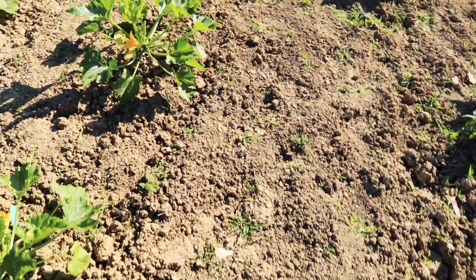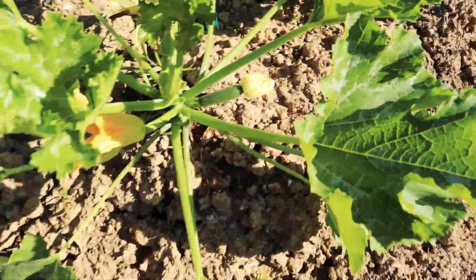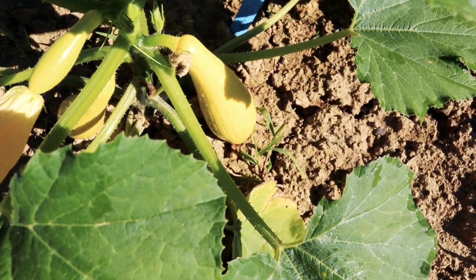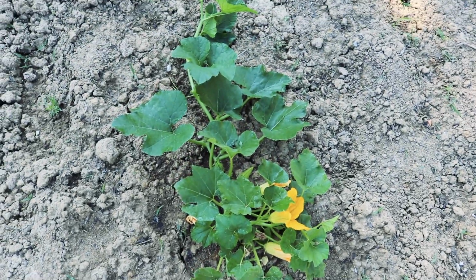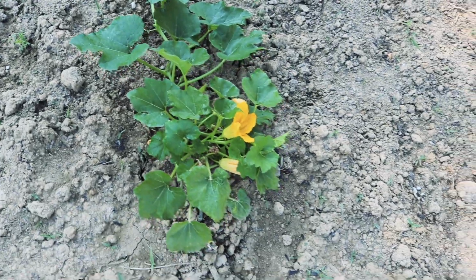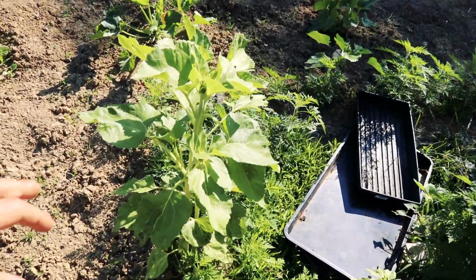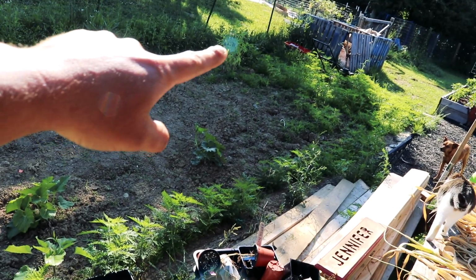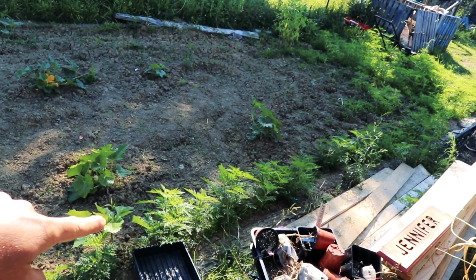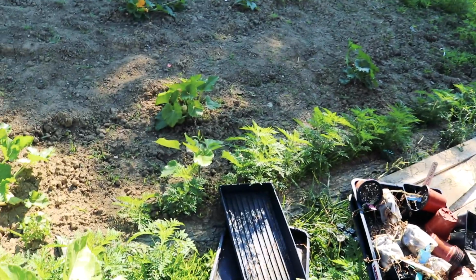So let's take a quick walk here. We've got zucchinis growing and all kinds of squash, and even our pumpkin vines are really starting to grow. Man, they're already getting big. I don't think we've ever truly acknowledged it, but we have some volunteer sunflowers that are just popping up wherever they want to. There's some here and right there, and then just along the line here, there's another one across the raised bed. So we're excited to see what they turn out to be.